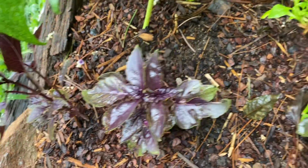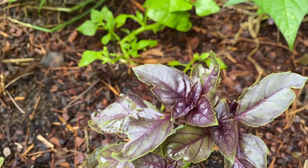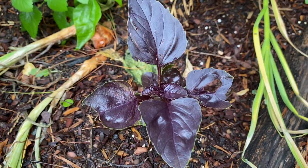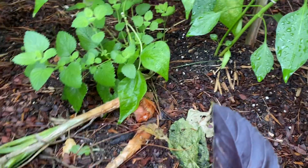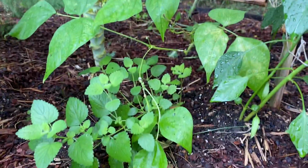Some dark opal basil that I think, I don't know if it's just too much direct light, too much heat. It seems like it's been struggling this year. I wouldn't say it's the light, because the leaves are kind of bleached out, and then this one, which is more in the shade, seems to be darker. Anyway, there's an onion I let sit too long that split and was dead, but pretend like you don't see that.